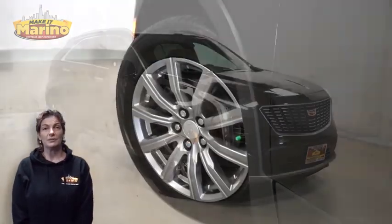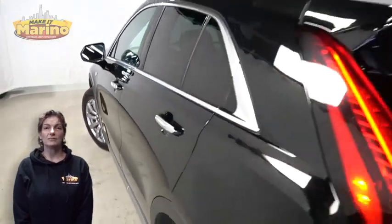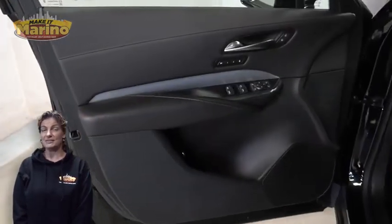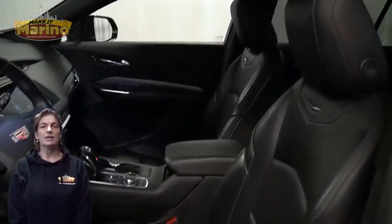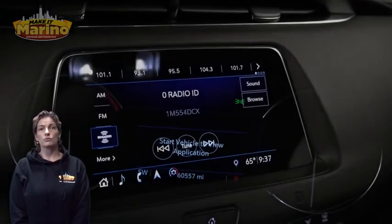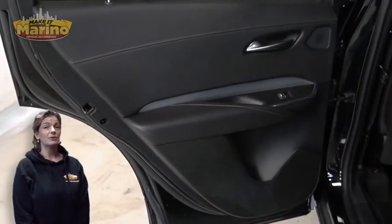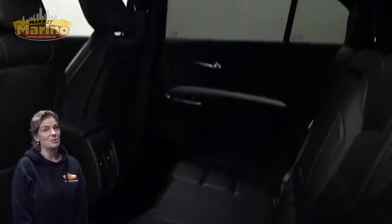With HID headlamps, front fog lamps, 18-inch aluminum wheels, power heated mirrors, shark fin antenna, LED tail lamps, heated front seats, steering wheel mounted audio controls, 60,000 miles on the odometer, 7-inch touchscreen, rear backup camera, Apple CarPlay and Google Android Auto, split folding rear seats, power liftgate, 2.0-liter turbocharged 4-cylinder engine, and so much more.